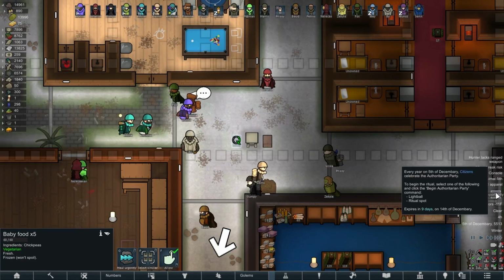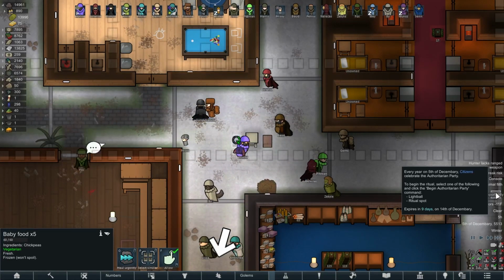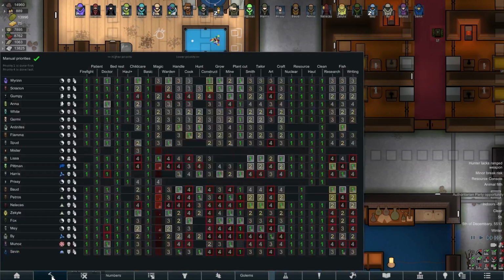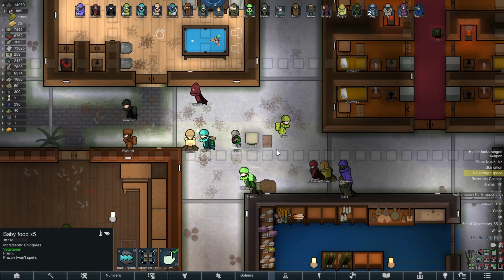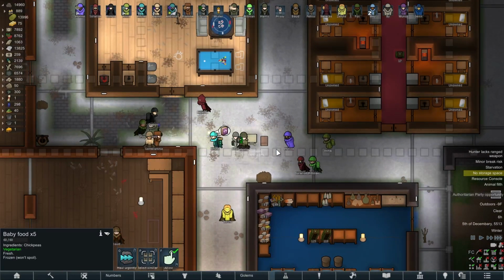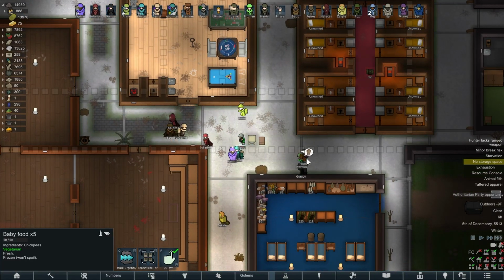And an authoritarian party. That is a dance party for the citizens. The blue ones. How many of them do we have? I think we only have 1, maybe 2? Is that you guys? Yes, it is you guys. I mean, it is just a dance party. We'll be fine.